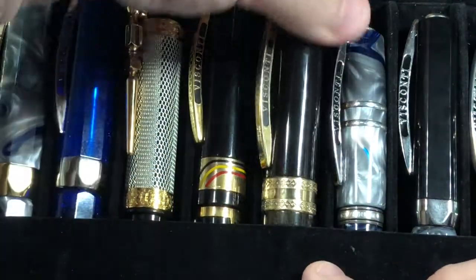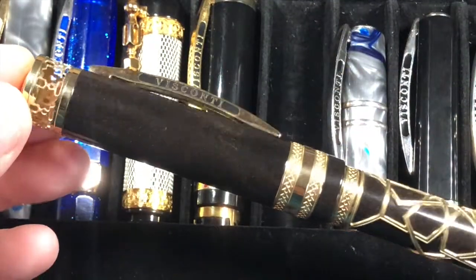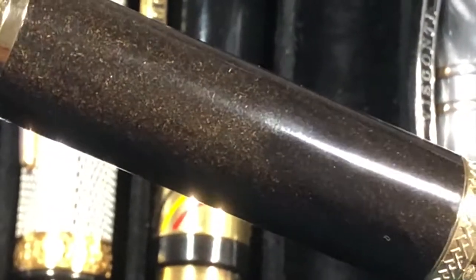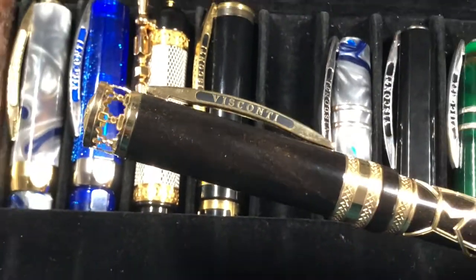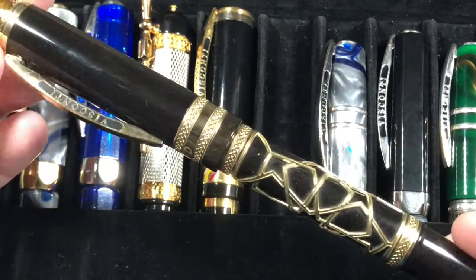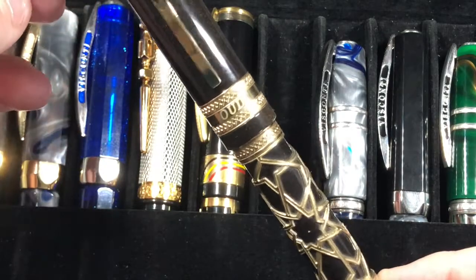And there's a very expensive Visconti, which is the Ecstasy d'Aude. And you can see here the gold shimmer in the black material there. You don't see that under every sort of lighting, but that is quite a remarkable pen as well from Visconti.